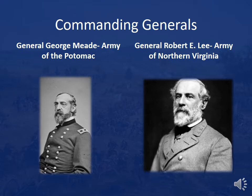He wanted a battle of his own choosing when he had good defensive ground, and wanted to force the Union to attack. And he wanted to add fuel to the growing peace movement in the North to force Lincoln to negotiate for peace.